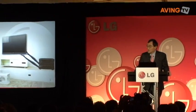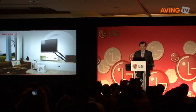The first thing I'd like to talk about today is getting rid of these ugly-looking wires. You know that people don't like these wires. Actually, I don't mind it too much, but my wife does.